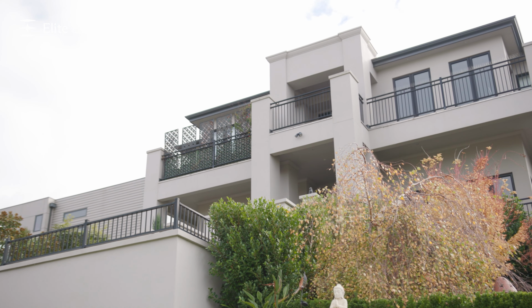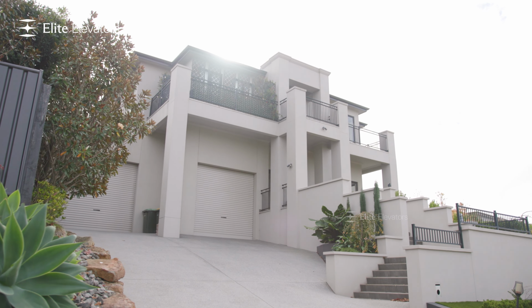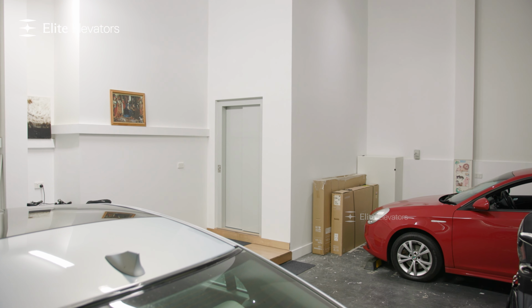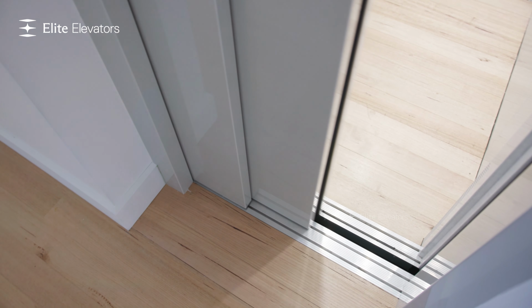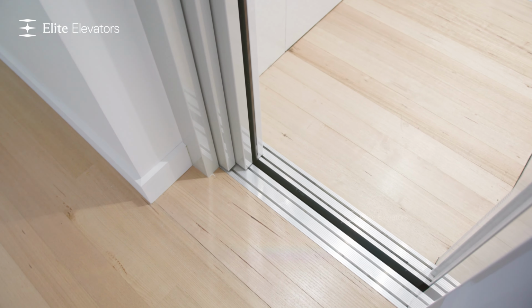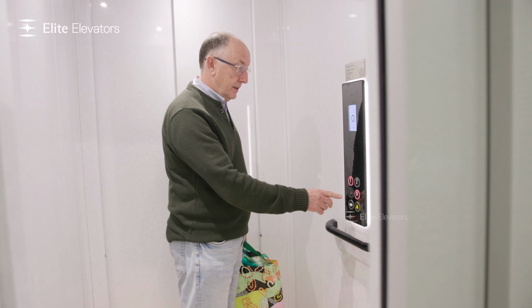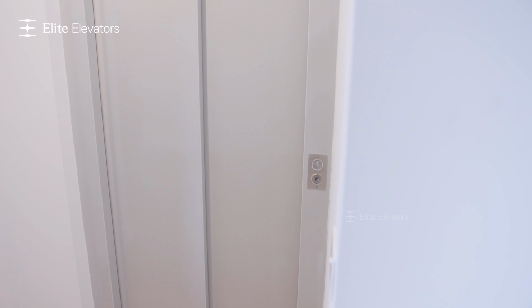We're on a pretty steep block, so getting up the multiple stairs we've got had been a bit of an issue. So we've now got the ability to drive into the garage, and then we've got the elevator to cover all 3 floors. The benefit beyond what we'd planned for was that we can come straight into the garage. We've then got the ability to get our shopping up to either the ground level or the second level. We've also used it on the odd occasion for moving bits of furniture up and down.